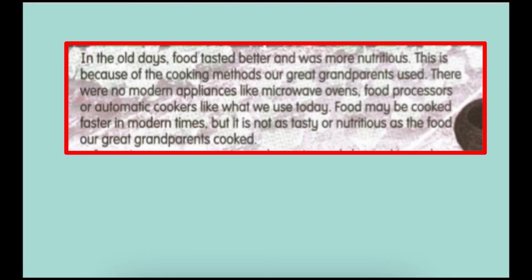In the old days, food tasted better and was more nutritious. This is because of the cooking methods our great-grandparents used. There were no modern appliances like microwave ovens, food processors, or automatic cookers like what we use today. Food may be cooked faster in a modern time, but it is not as tasty or nutritious as the food our great-grandparents cooked.